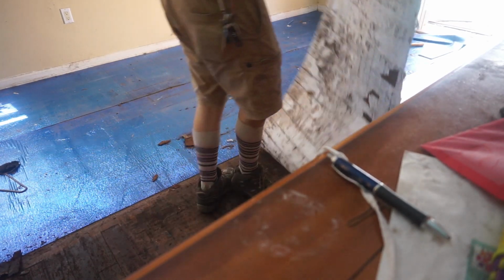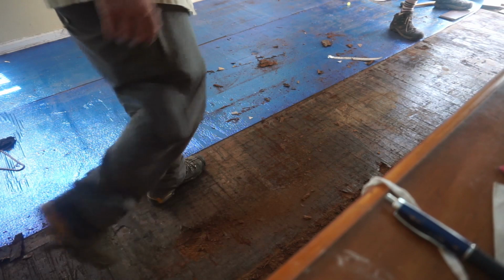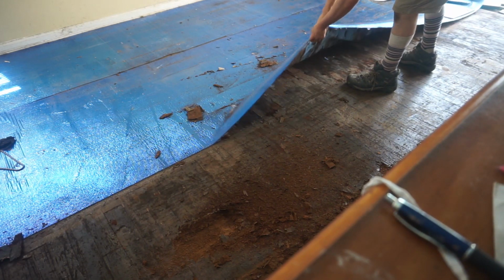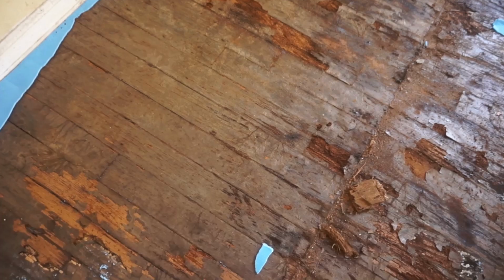Red 20 floor. Ah, that's nice and moldy, huh? When you can kick through a wood floor, when you can kick it to remove it, it's bad. Oh my god, it's actually stuck. It's actually taking the floor with it. It's so stuck. I can kick my way.